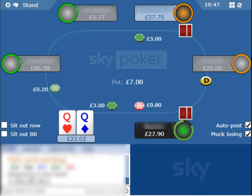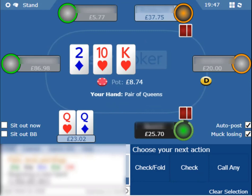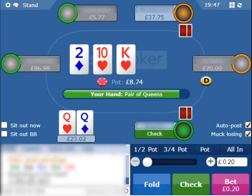We get one or two callers. Two callers. And the question is what to do on this flop, I guess. I don't just want to give up. If we check here and the player up here bets, we're really handcuffed into probably check-call flop, check-fold turn, which feels pretty disgusting. And I also feel we can still get value here.